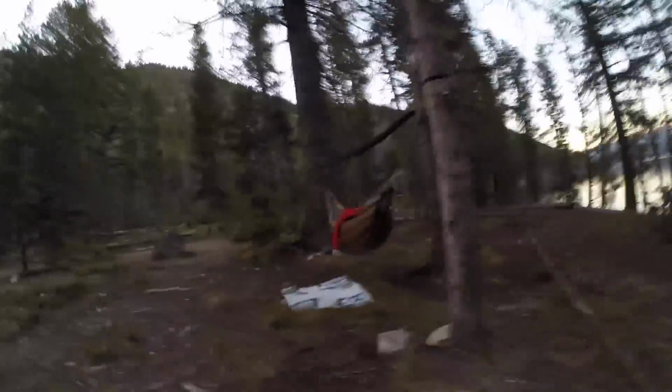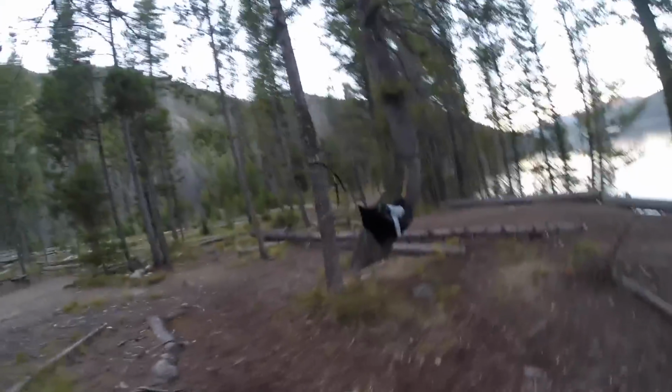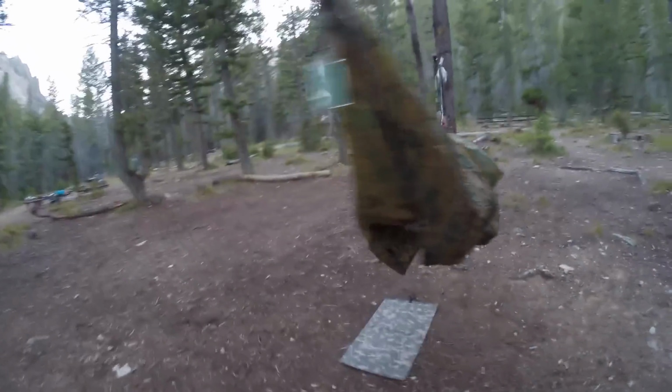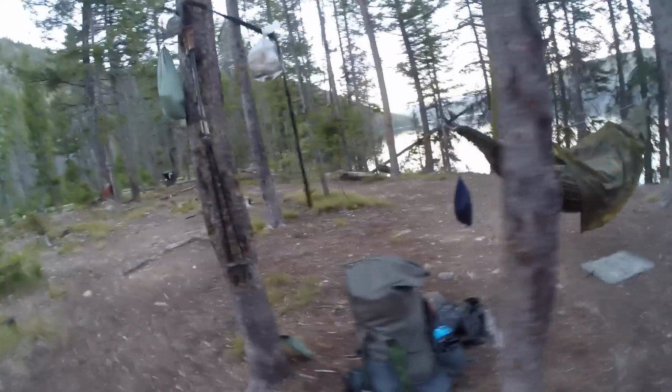Over here we've got KASC's rig. It's got a flamethrower quilt on there. He's got his gear all set up. He's got his gear hammock pitched over here with his pack and gear. And then back over here is Senior Moments DIY rig. All set up. And his gear all set for the night.